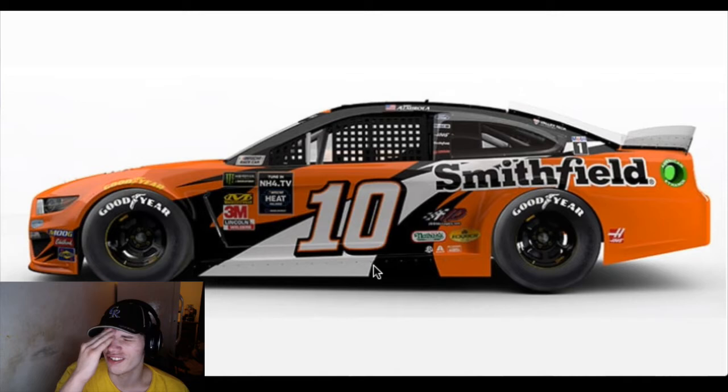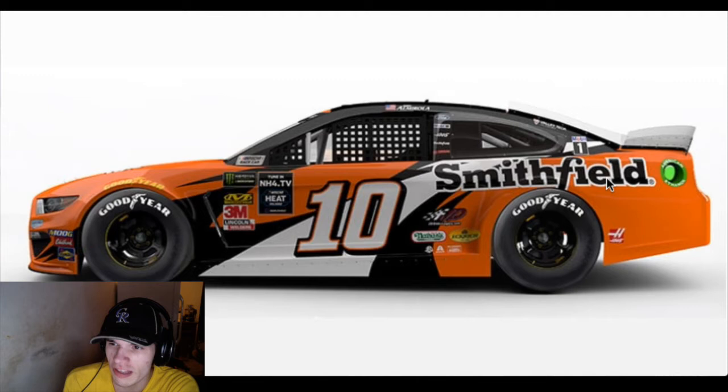championship in. And get used to hearing Tony Stewart winning a championship in this video, because there's three of them. Look at this! The Smithfield absolutely works on this car! I absolutely love it! It's one for one, an accurate representation of Tony Stewart's 2002 car with some slight changes to it. Well, okay, first off, you see that JD logo right there?